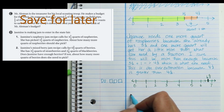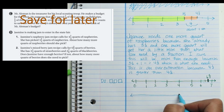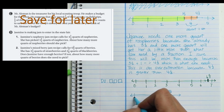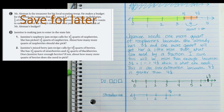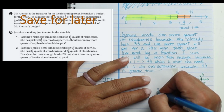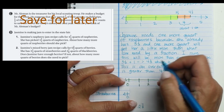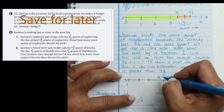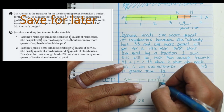So she has 3 1/3 strawberries, and she has 2 7/8 quarts of blackberries. I marked where 3 1/3 is, and that's her strawberries. But I need to mark where 2 7/8 quarts of blackberries is. So I have a little piece of paper here, and I'm going to say this is my 2 7/8. So 2 7/8 is right around here.